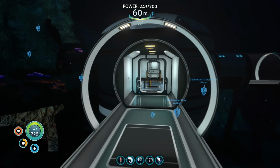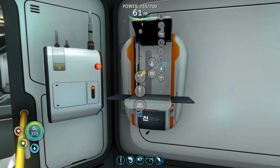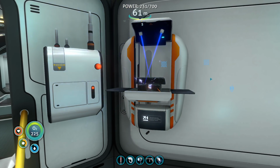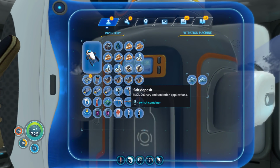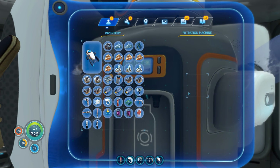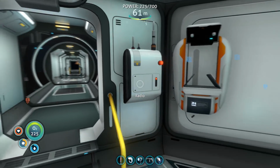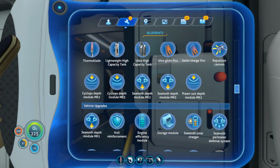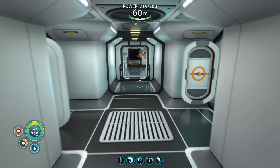Alright, so now that I've got that, it's a simple matter of making a plasteel ingot. Hey, more water. We were gone for a while, I guess, and now we have access to more water and more salt. All the salt in the world now that we got the filtration machine running pretty constantly. Very nice. Let's also grab another medikit out. We are going to need to eat soon-ish, but we have the plasteel ingot, which means the depth module Mark II is ready to be made.